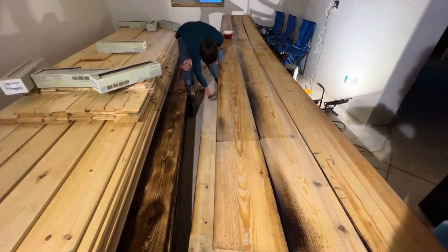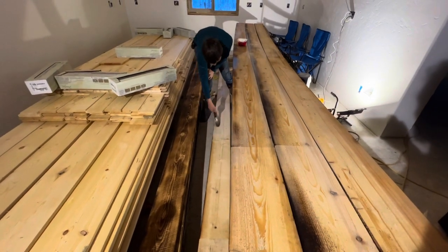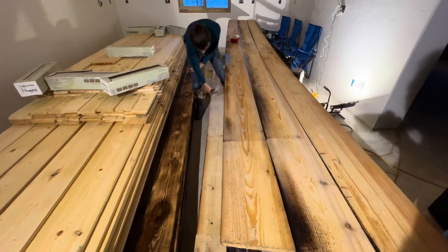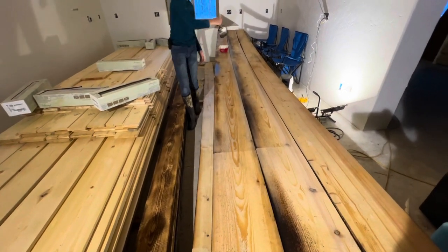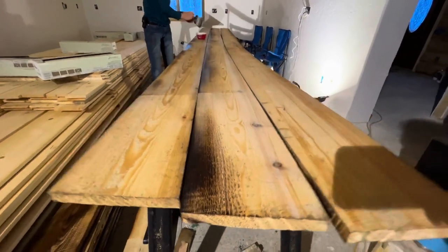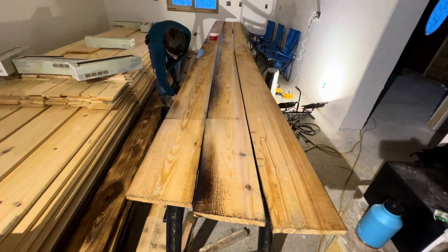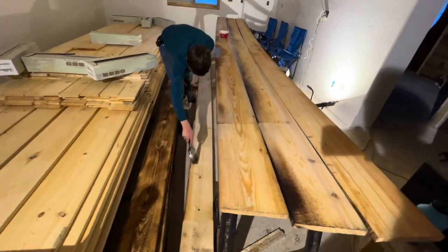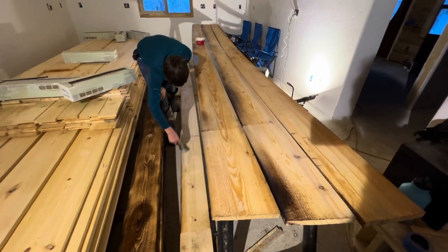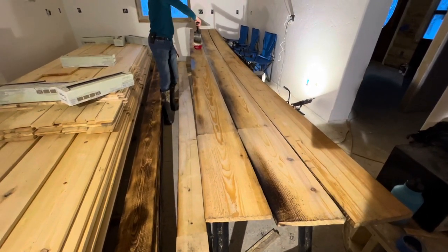Time to check up on Ethan. How's it going, Ethan? Good. So Ethan is staining these boards. This is a clear coat. He's doing the backside. Wow, you can see those things are bent. But thankfully, we're gonna be cutting those in pieces, at least some of them, probably all of them, for trim. So he's just giving them a coat of stain, and then we're going to be using them for trim later. So he's getting them prepped.